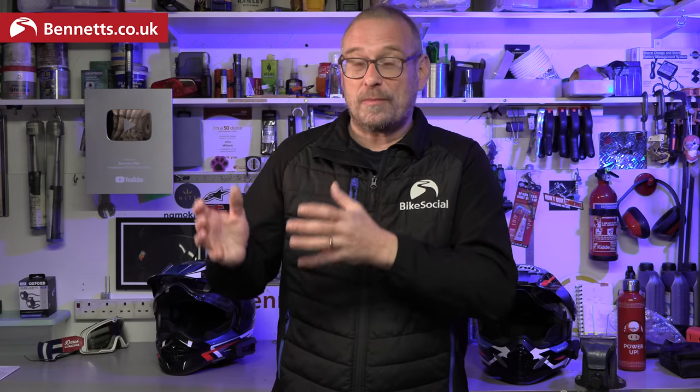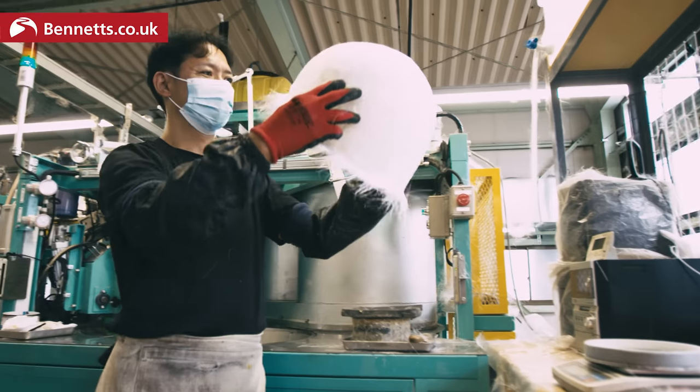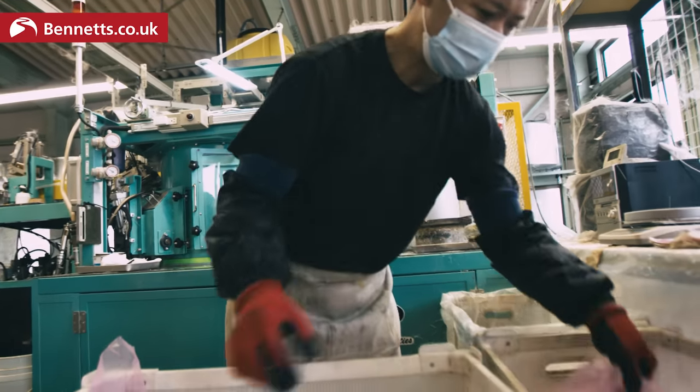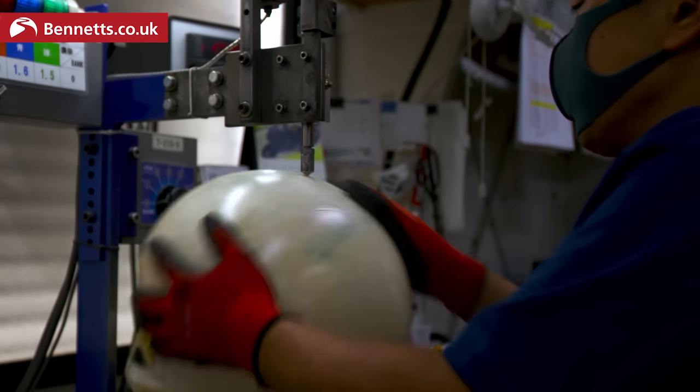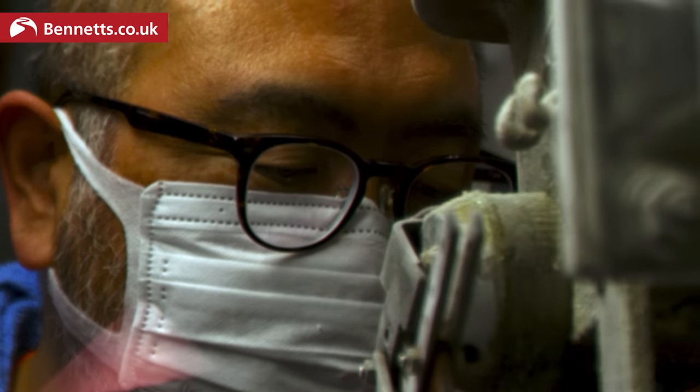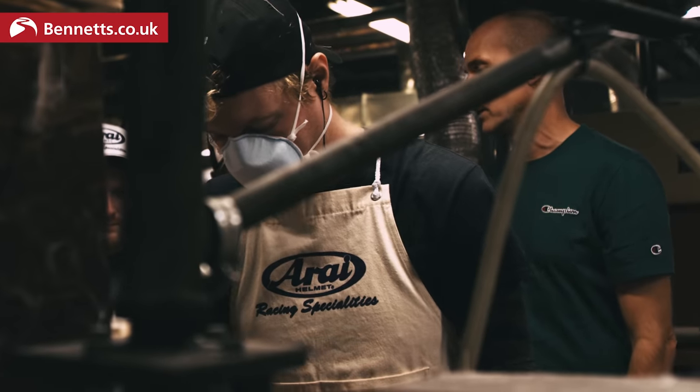Now, I'm not going to stand here and tell you that Arai helmets are the safest you can buy just because they say they are. Every crash is different, so I think the only measurable way of assessing and comparing them is through standardized testing. But having met Michio and his son Aki, not to mention the people making them, I am convinced that Arai firmly believes that its way is the best way to make a protective helmet.